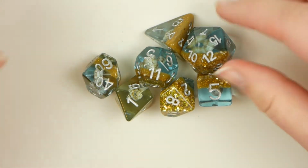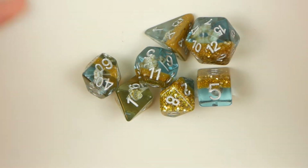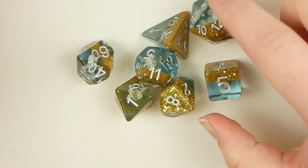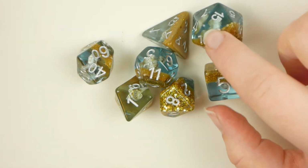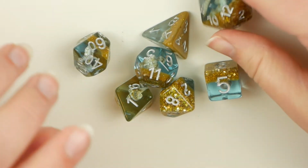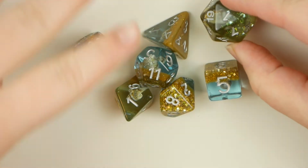So I'm gonna be completely and totally honest. I don't know anything about the dice. My goal was to purchase these for Dungeons and Dragons. I don't know if they can also be used with Magic the Gathering, but my mom does both, so these should work out somewhere. But I am so obsessed with these.